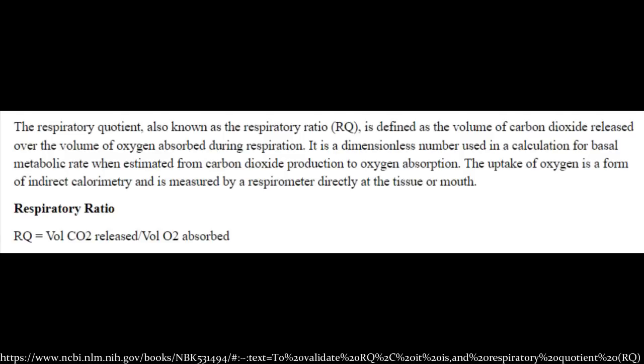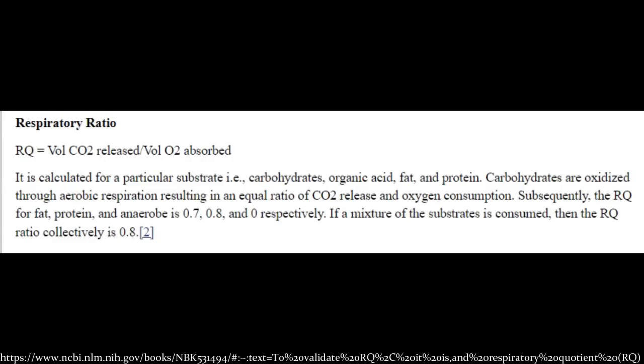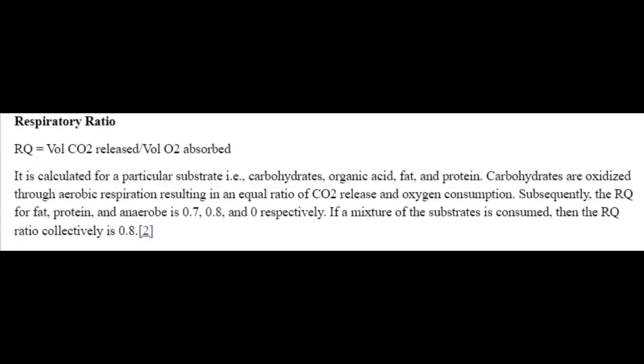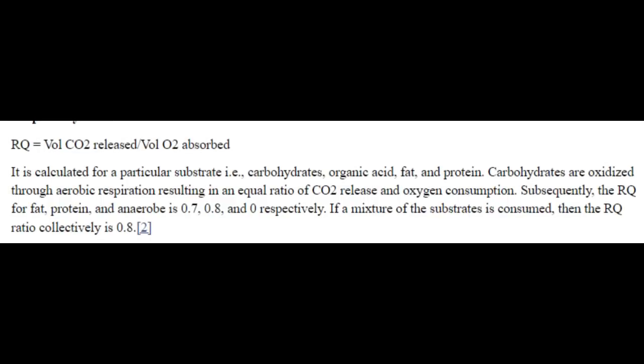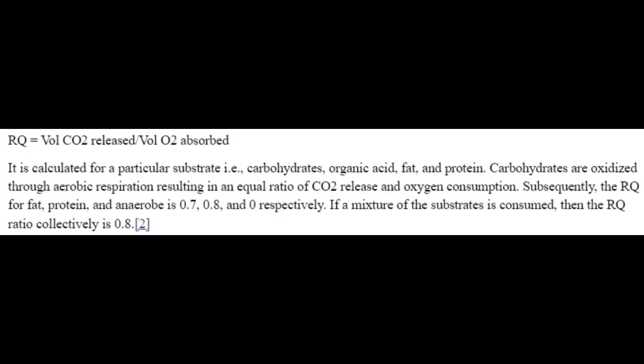So back to respiratory quotient, or RQ for short. RQ is the measure of oxygen inhaled versus carbon dioxide exhaled. It is expressed in a number usually between 0.7 and up to 1.0. From an article about respiratory quotient from the National Institutes of Health, carbohydrates are oxidized through aerobic respiration, resulting in an equal ratio of CO2 released and oxygen consumed. Subsequently, the RQ for fat, protein, and anaerobia is 0.7, 0.8, and 0 respectively. If a mixture of the substrates is consumed, then the RQ collectively is 0.8.